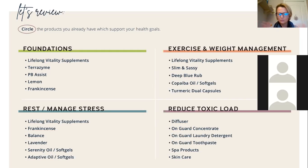So yeah, you can play with different oils. And of course, you've got On Guard concentrate, which I'm actually using a lot in my household, because it's a concentrate and you only need a small amount. I make my own spray to clean the surfaces in my house, and I also use it to clean my floor. So it's just a beautiful one to have if you really want to reduce the toxic load in your household. And then we have On Guard laundry detergent, beautiful for washing, it's absolutely wonderful.